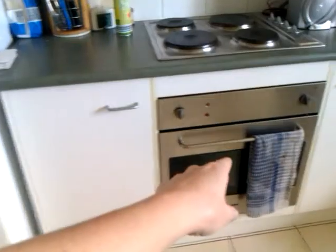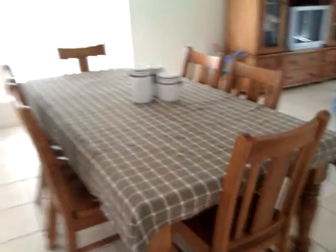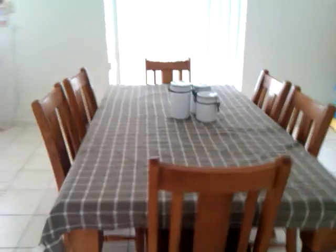Back down this way. I had to put a baby gate. Stop, Sophia. This is the kitchen. The fridge, the oven, a dishwasher, I don't use it, I use the sink, cupboards, the kitchen bench, the kitchen, the dining room, where meals are.